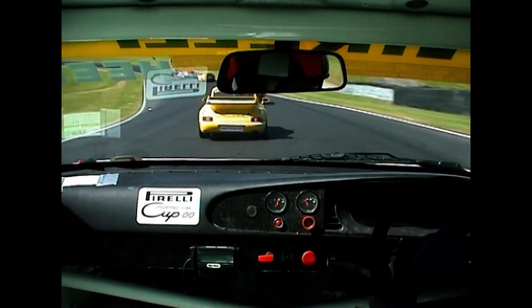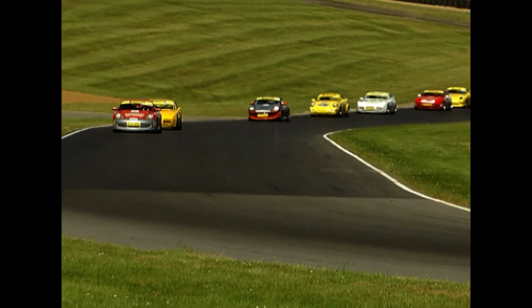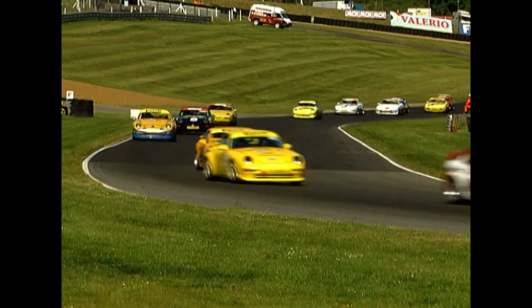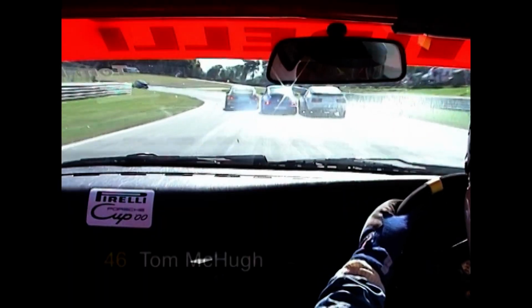Battles up to Druids, under braking with Chris Healy. Healy, another of the front-engine men in his 944 Turbo. Down through Graham Hill Bend, somebody's been scrabbling around in the gravel traps. You can hear it rattling under the cars there, and it's probably from a previous race. It's always difficult when you get out of the circuit to know exactly what's been happening.